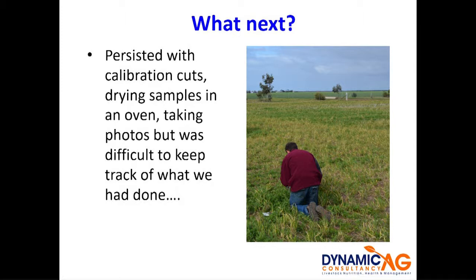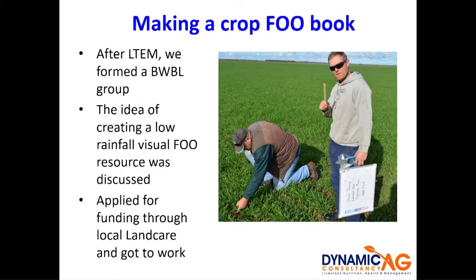We were very lucky that one of our Lifetime Ewe Group members is our local landcare coordinator. And he came along to one meeting one night and made us aware of some funding opportunities that were available. So we decided to use that to apply for a grant through the landcare to make a feed on offer book.